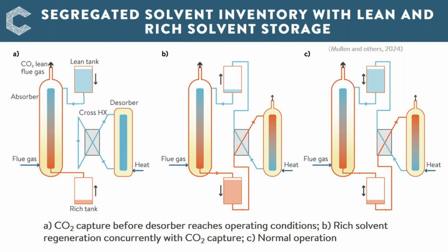With this arrangement, the absorber can start to capture CO2 as soon as the boiler is fired up. The rich solvent built up during the startup is worked off after regenerated solvent supply is established. Once regeneration of solvent is established, the circulation is started by transitioning from segregated inventory to circulating inventory, that is, normal operation. Consequently, the startup time of the PCC process is reduced, while the high CO2 capture efficiency during the startup is ensured.